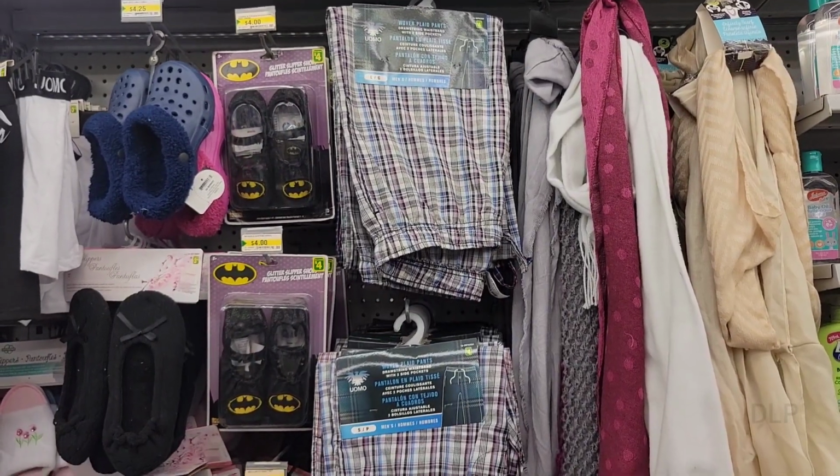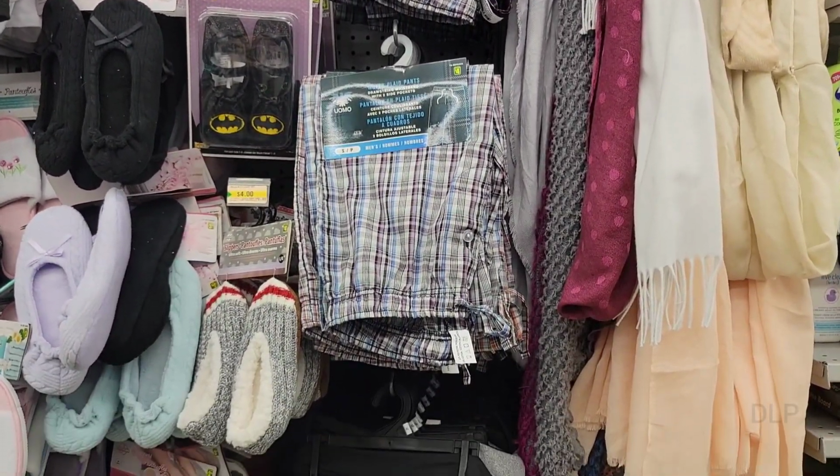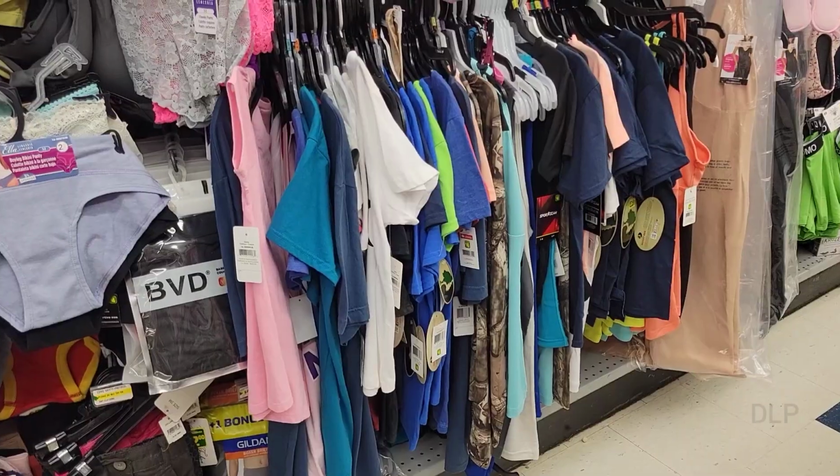These PJ bottoms are great, I own quite a few. Just be aware that some have a paper feel and some have a very soft feel, so I would avoid the paper feeling ones, they're not comfortable and they don't breathe.